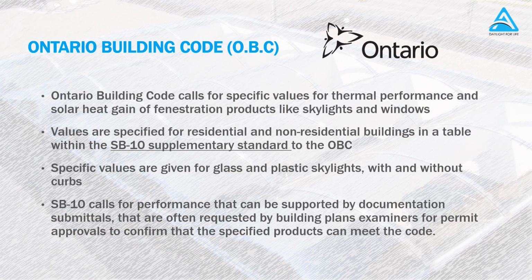In Ontario, specifically, the Ontario Building Code calls for specific values for thermal performance and solar heat gain of fenestration products. Again, in your respective province, if you're not in Ontario, you will have your own set of codes. They're pretty much similar across the board. Ontario uses what's called an SB-10 supplementary standard. It gives specific values, but like I said, every province has a little bit of a different tweak on the building code requirements for thermal efficiency of skylights and windows.